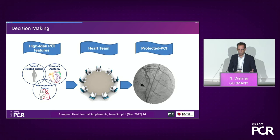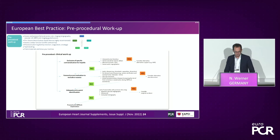a heart team, remote or within the hospital, and then come up with a decision where the surgeon, the interventional cardiologist and the patient are included to make an informed decision and proceed to the protected PCI. That's something we feel is really important in these high-risk patients.